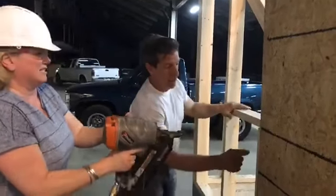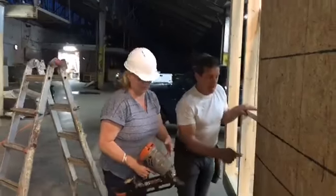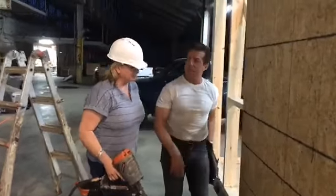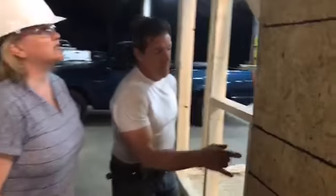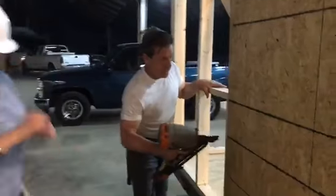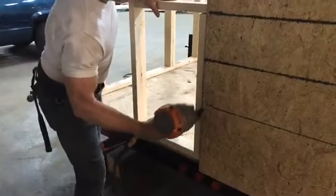Now, what we want to do, listen, every 8 inches you want to nail. Every 8 inches. Now, you don't have to measure. You don't have to take a tape measure out here and go like 8 inches. That's approximately 8 inches, something like that. So now watch. Let me show you what you can do. It's not going to shoot. So you push, shoot, push, shoot.